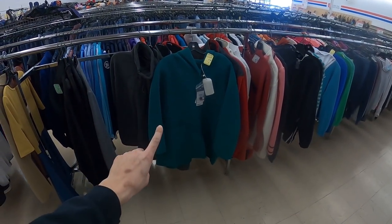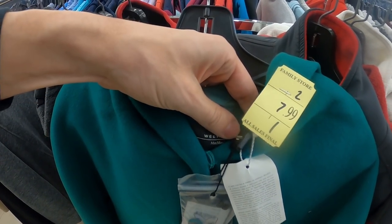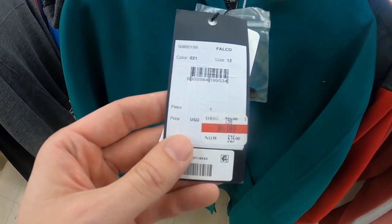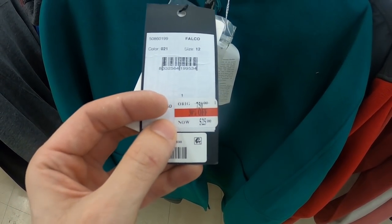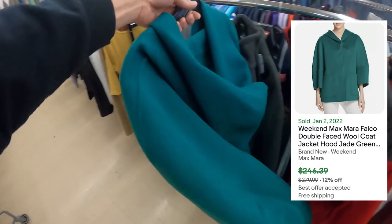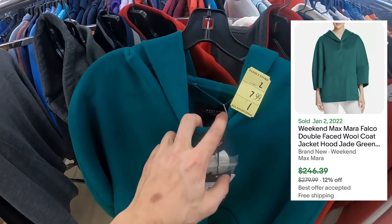Yo, check it out. Over here, got something I normally would have walked right past. It's just like a woman's wool jacket. The brand is Weekend by Max Mara. It's gonna be $7.99. And normally I would pass this up, but I saw the brand new with tags sticking out. But look at that MSRP right there, $750 originally, marked down 30% to $525. You'll be paying $7.99 on it. I don't know the value of this brand, not something I normally would do. But at those MSRPs, I think it's safe to say that's probably gonna be a good pickup. So I'm snagging that for sure.